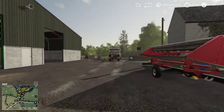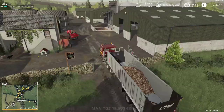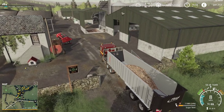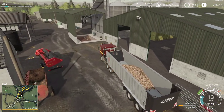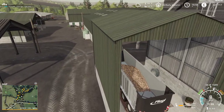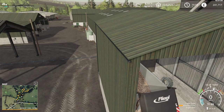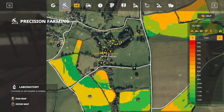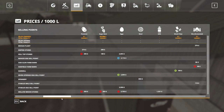So again, we're done with the semi, but I'm not going to unhitch it because we've still got the potatoes to do. Have we got? That's gonna be the question. Sugar beets, 431,000 litres plus another 30, so 460,000 litres of sugar beets. Not quite 500,000, but that's good.